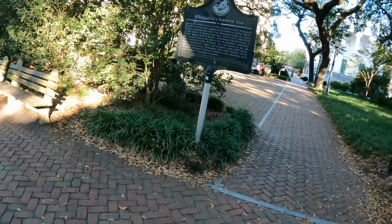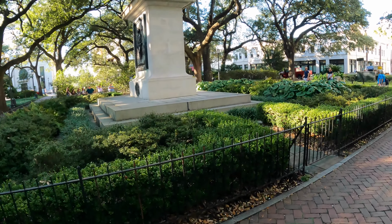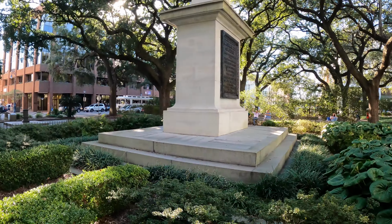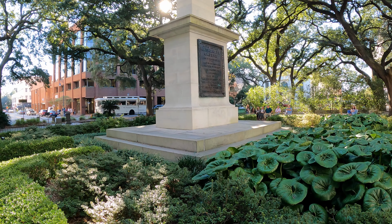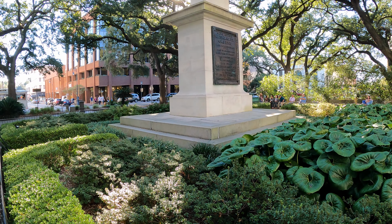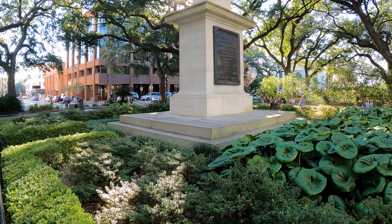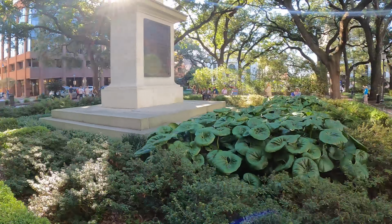Okay, so here's a bit of history about George Washington. It's posted right here. There's a replica symbol of him on that monument standing right here. Major General Nathaniel Greene, born in Rhode Island, died in Georgia, 1786, soldier, patriot. Friend of Washington. So this soldier served in the American Revolution as a friend to George Washington.